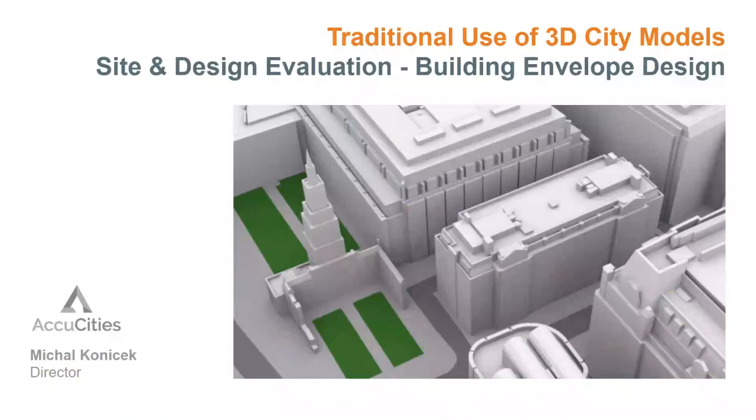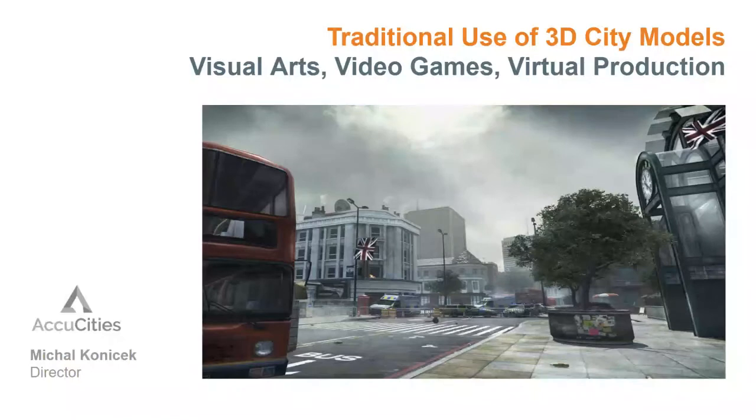Visual arts, video games, and virtual productions. I mean, I think I'm not alone who spent hundreds of happy hours playing Call of Duty London. This is now used more and more as users of our 3D models.